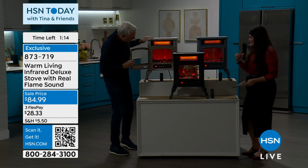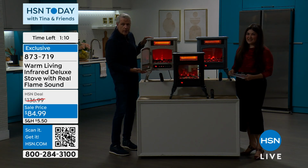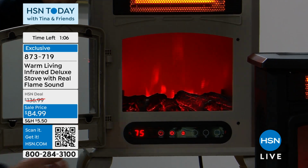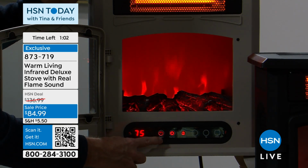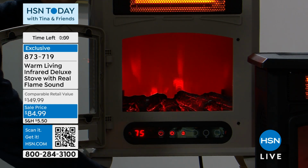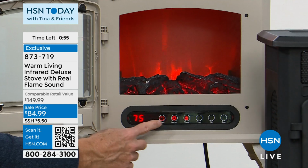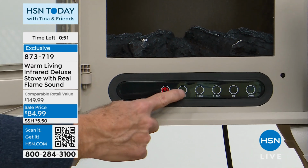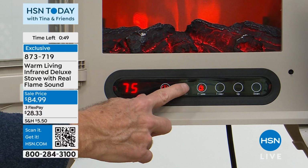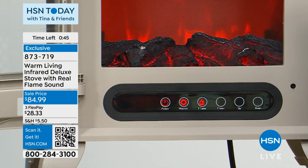Let me just do this real quickly. If you open up this door, and this is the first model that actually has the door open the way a real potbelly stove would. Notice here that we have these large LED displays, and these are basically the control panels, and you can do them with this, or you can use the remote. Either one, you've got that opportunity. So right here to the left, that's pretty basic. It says power, and then this is the heater. If I want to go ahead and turn the power back on, I can turn the heater on to high. That's 1,500 watts.